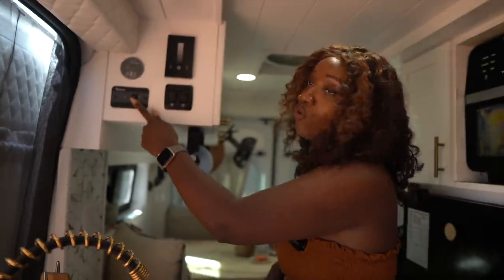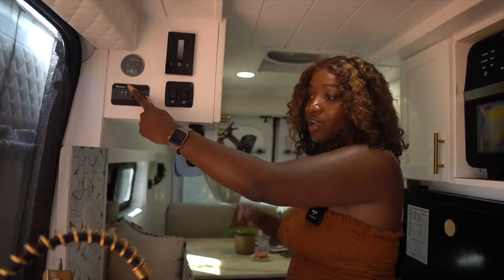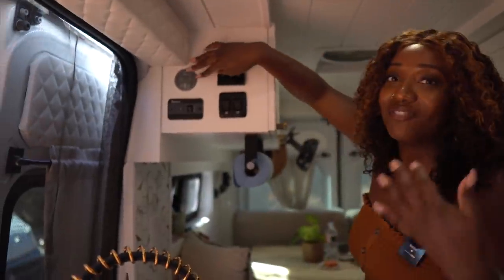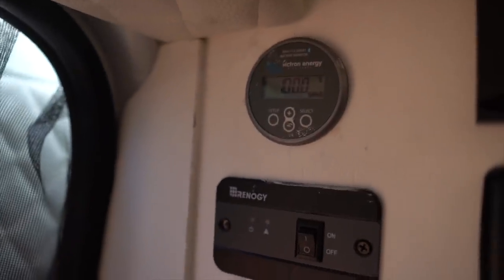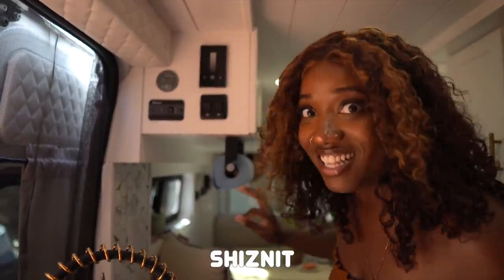This here is for my inverter. I have a 3000 watt Renogy inverter in the back. We'll show you that in a little bit. This here is my Victron. Can you see me? Yes. Okay. This here is my Victron battery monitor. And as you can see, I have 100% because my batteries are the shiznit.